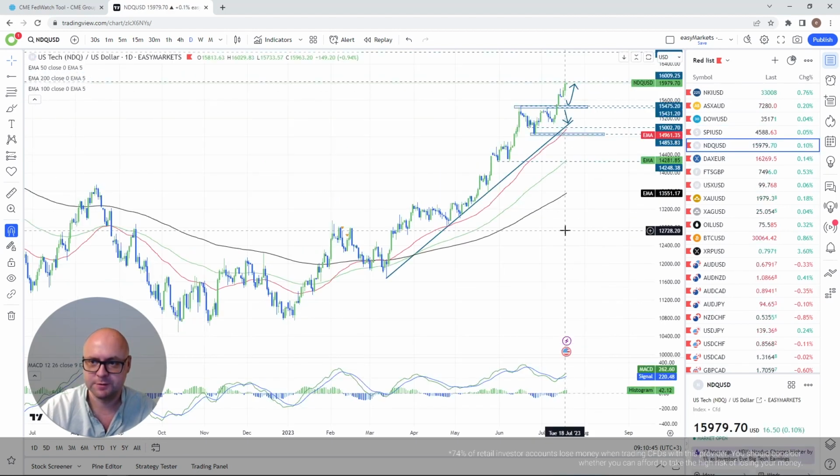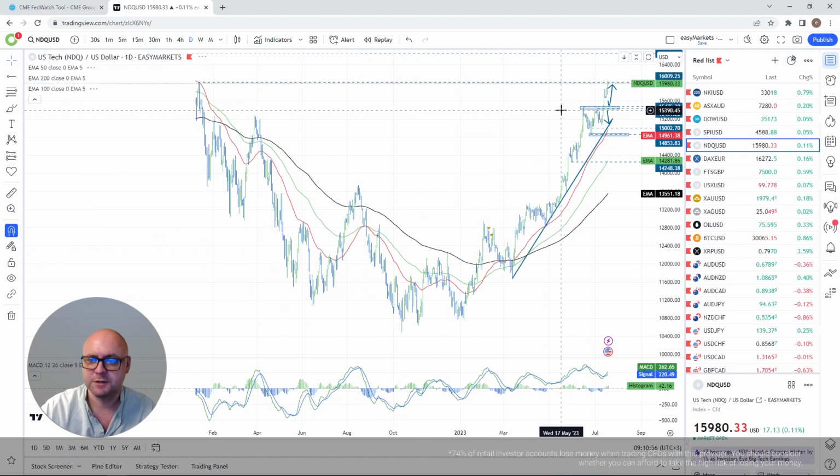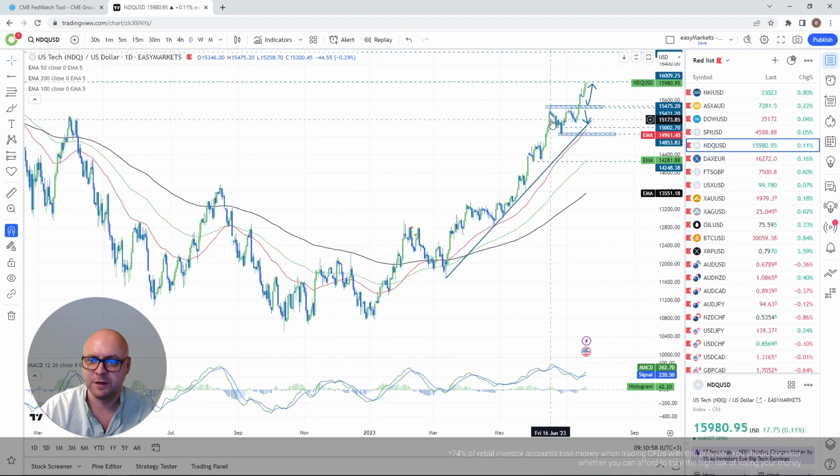Nasdaq 100. So this one reached my target, the 16,000 mark. These are futures, by the way. So on the futures market, we reached my 16,000 mark. We're currently sitting near it. The question, can this continue to hold? If it cannot, then, well, further upside here could be possible.